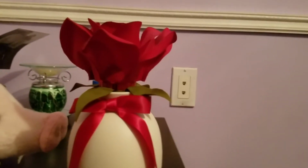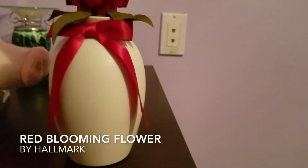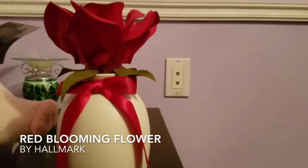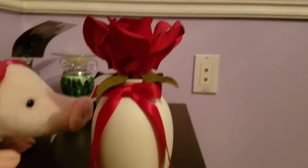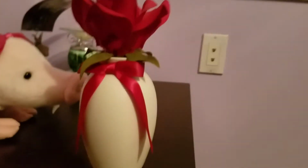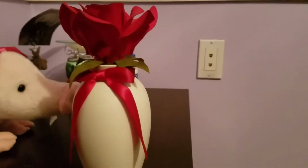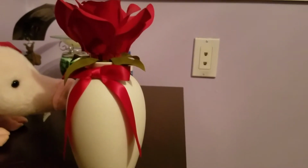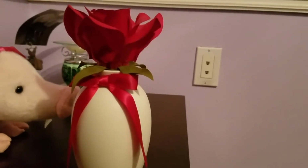Here to tell you about a gift that my husband got me years and years ago that is on my nightstand, and it's been on my nightstand in the last 3 places that I lived. So I think he got this for me in 2011 or 2012, maybe part of a Valentine's or anniversary gift or something like that. It is a blooming rose by Hallmark. It's really cute. It closes and opens. When it opens, it has a message that says, "I love you" inside.